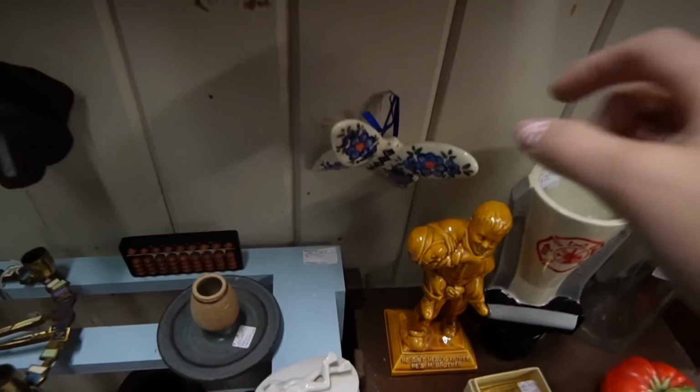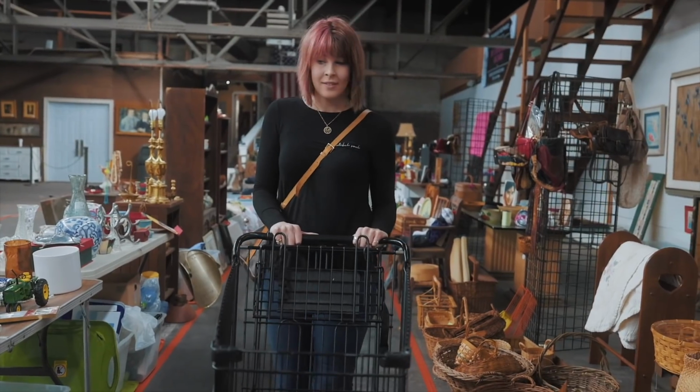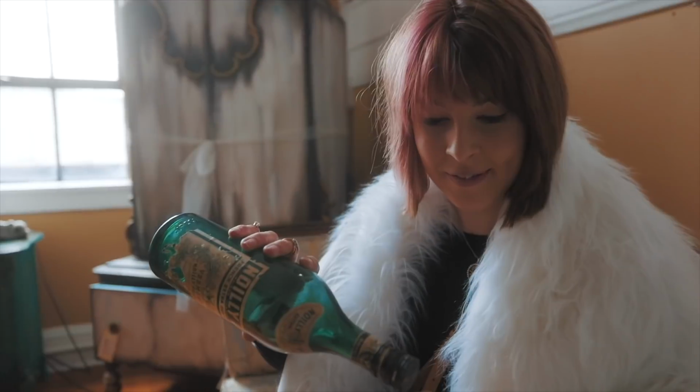And we've got this Polish butterfly. I'm literally cleaning out this booth right now. My family calls it my superpower. It's my ability to see value in things that I can buy and flip for a profit.